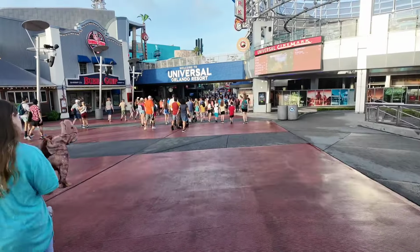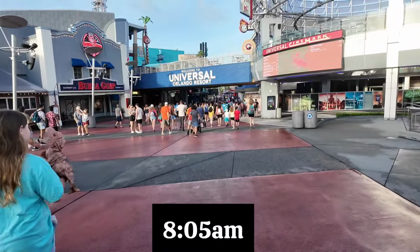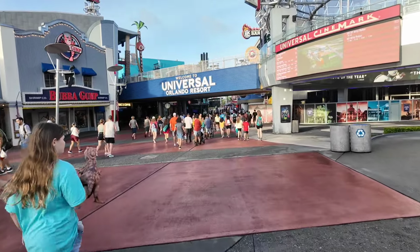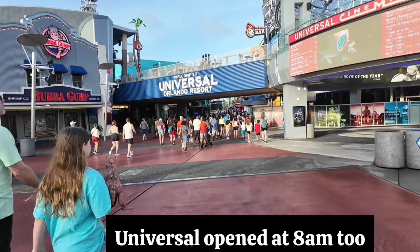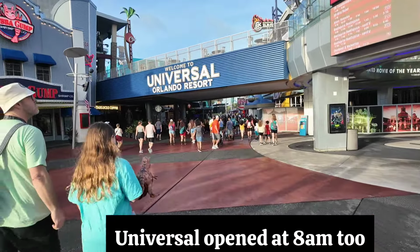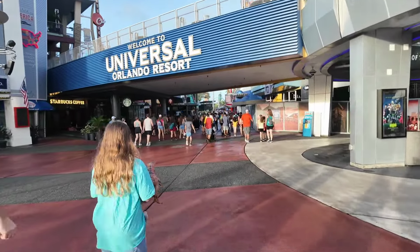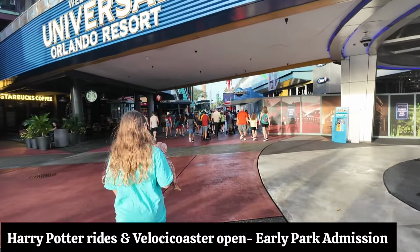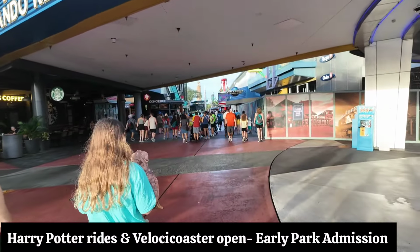All right, so it is like 8:05. Velocicoaster is delayed. Hagrid doesn't have a time yet. We're going to show how crazy it is during early park admission. And I see Universal is open early, so that's different because it didn't say early park, but I didn't look at the hours. During early park admission, not all the rides are open. It's just basically the Harry Potter and Velocicoaster. So we're going to go check it out.